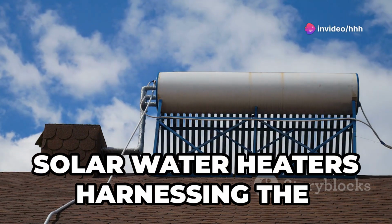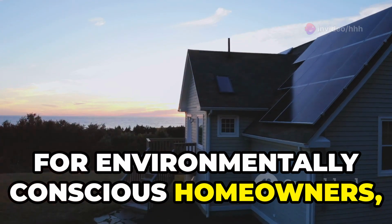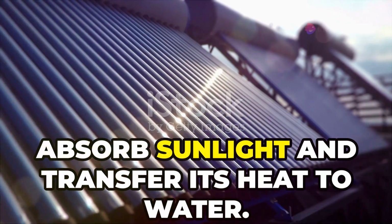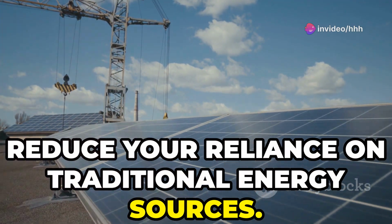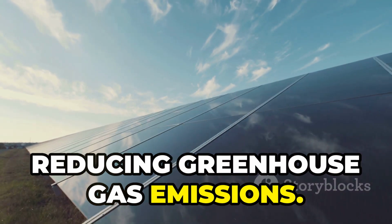Solar water heaters: harnessing the power of the sun. For environmentally conscious homeowners, solar water heaters offer an enticing proposition. These systems utilize solar collectors to absorb sunlight and transfer its heat to water. Solar water heaters can significantly reduce your reliance on traditional energy sources. The environmental benefits are undeniable, reducing greenhouse gas emissions.